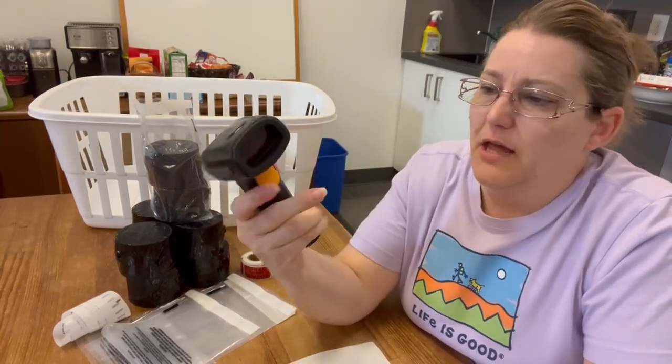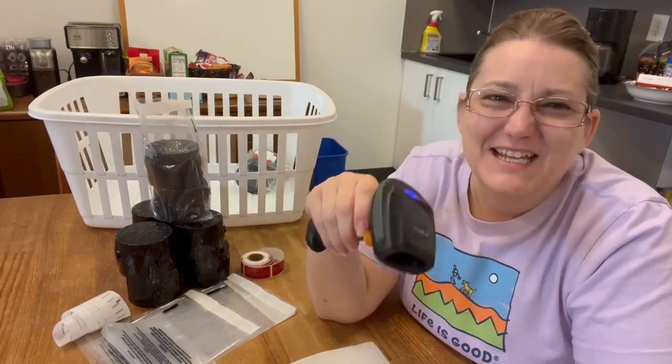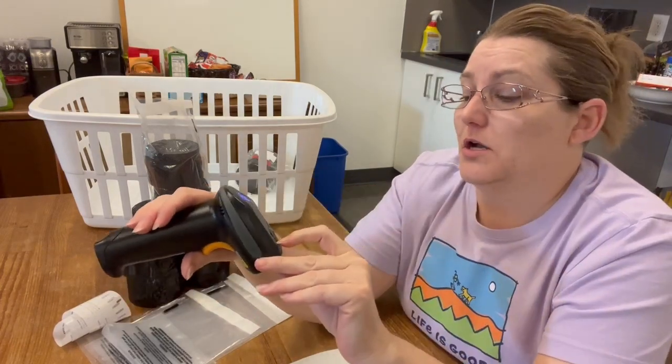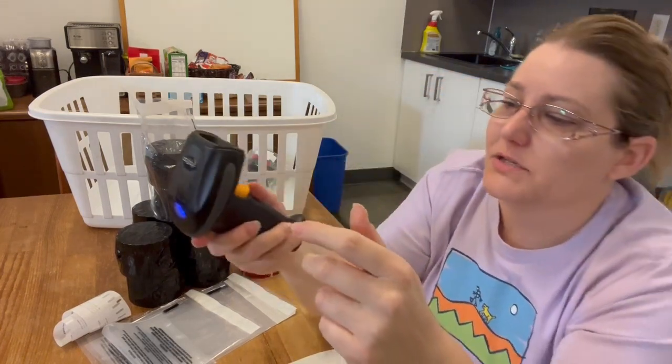This is my scanner. I think it was $13. It was one of the best things I ever bought. You ever buy something and you're like, oh my gosh, how did I live without this? It's called a Hutu. I don't think the brand name really matters.